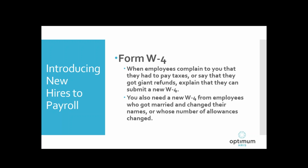Let employees know that they can make changes to the W-4. Now, I know that sometimes they go wild and they change them way too often. But if they complain that they had to pay taxes or that they got a really big refund and they wish they got that money spread out every pay period, let them know that they should change their W-4.